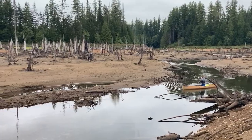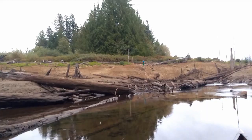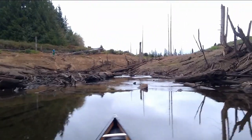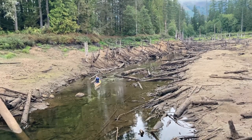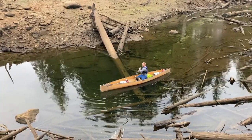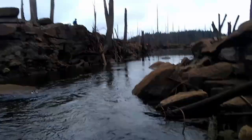Paddling for a little bit. This water's a bit deeper. She's gonna direct me through this. Alright. Putting the camera away. I think I need to start paying attention. Almost there.